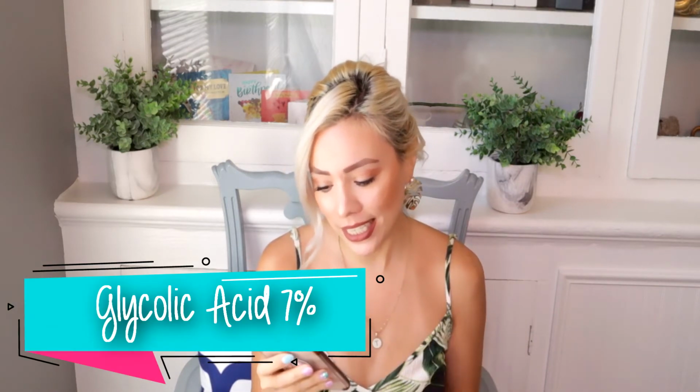And what this does is it's an exfoliant. It helps shed dead skin cells and reveal the newer, brighter layers underneath by acting on the outermost layer of the skin, and by stimulating collagen production, so it helps your skin feel firmer, and it minimizes fine lines and wrinkles. So you are going to notice that pretty much all of the products that I'm going to mention are for anti-aging. But yes, this one is a very good toner.